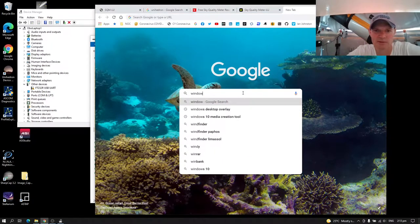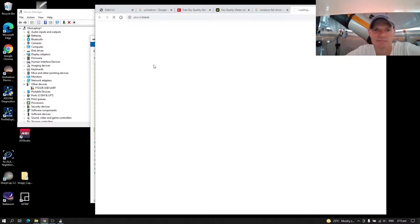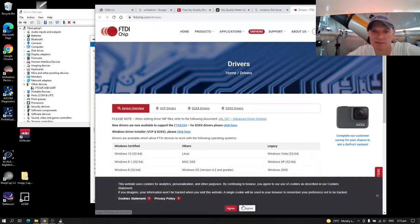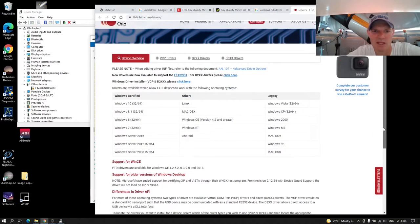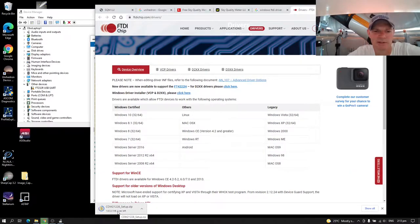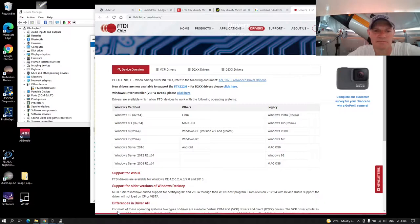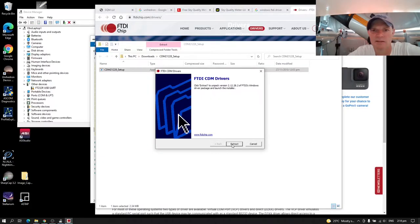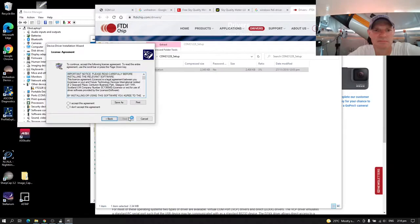So Windows FTDI driver. Windows 10. Oh, go away with all your warnings. Windows driver. Looks like it's the same thing. Let's see what happens here. And set up. Okay. That's better.